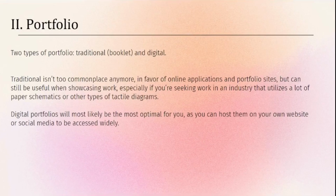On that note, digital portfolios will be most optimal for you, as you can host them on your own website or social media to be accessed widely and easily for all places that you would need to submit them to.